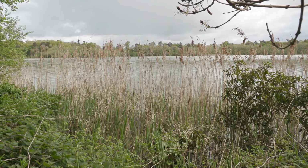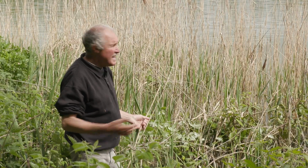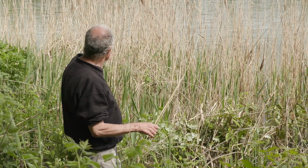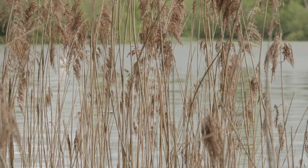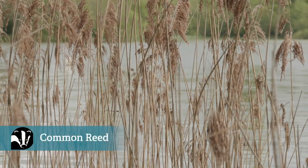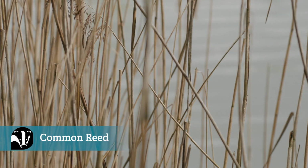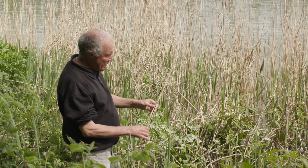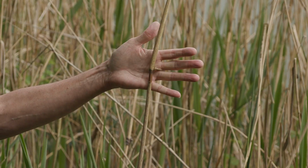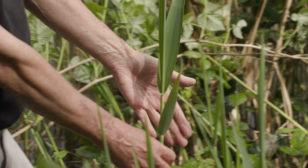So one of the characteristics of eutrophic standing open waters is often a fringing, not necessarily all the way around, but certainly big stands on the edge of common reed. And I always think common reed looks a bit like bamboo. It's a tall grass with a fluffy head, and the older stems do look quite bambooish, but be aware that the fresh stems are bright green.